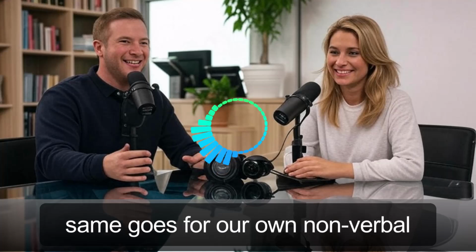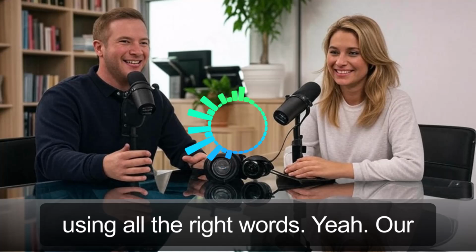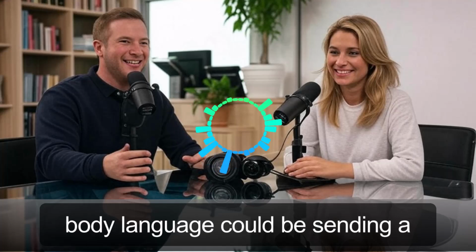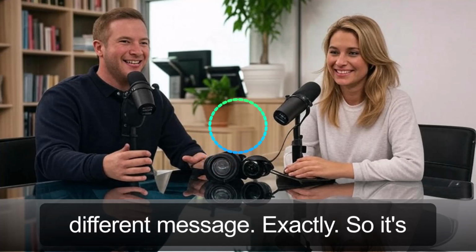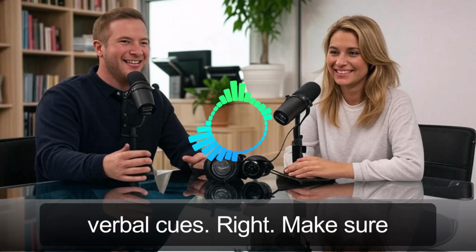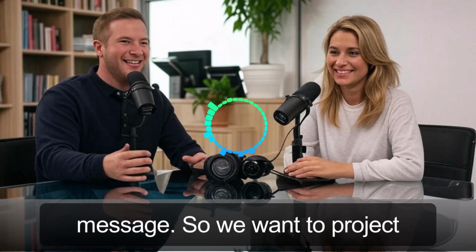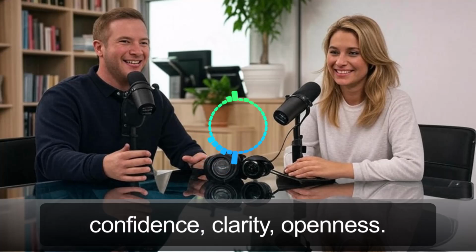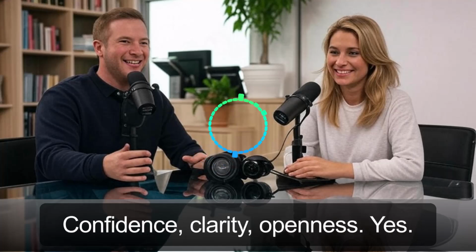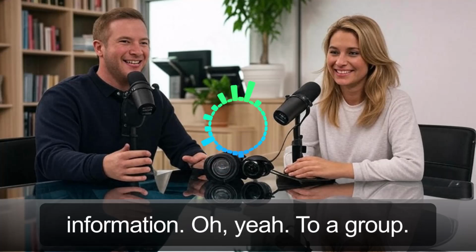And the same goes for our own nonverbal communication. Even if we're using all the right words, our body language could be sending a different message. So it's important to be aware of those nonverbal cues and make sure they're aligned with our verbal message. So we want to project confidence, clarity, openness.